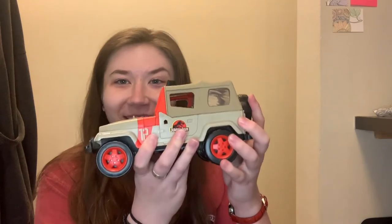I drive a Jeep, not one that has a removable hood or anything. I drive a Jeep Patriot. Maybe I should put some Jurassic Park decals on my Jeep, make it a little more exciting. Okay, we have the car.